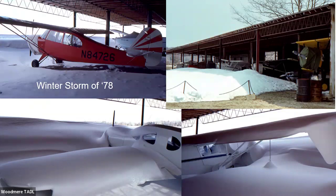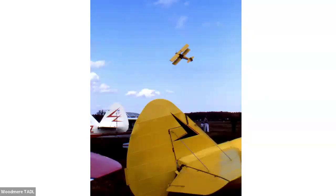Well, that's just general aviation in northern Michigan for you, and that's also why we like to have closed door hangars in here, and more importantly, not northern facing hangars. It's just, yeah, that's not a good day for any pilot.